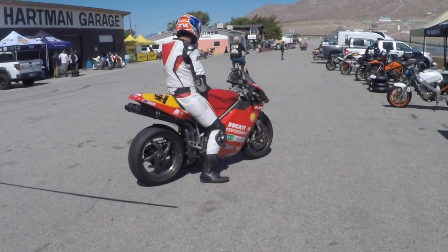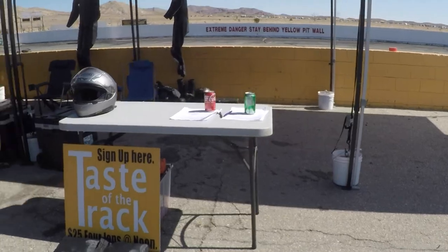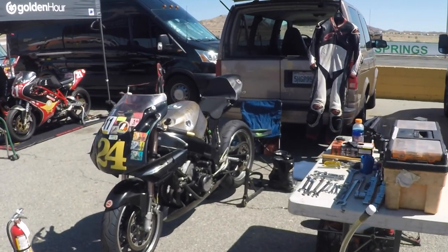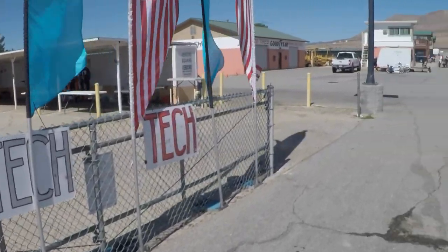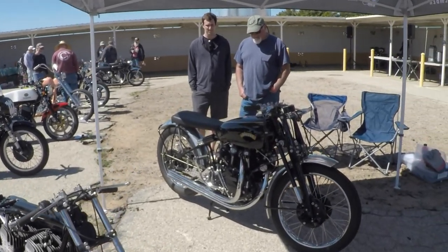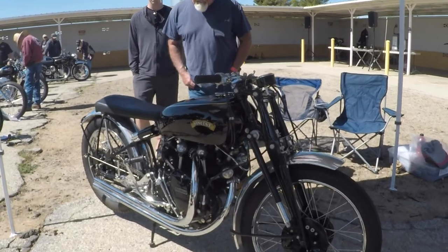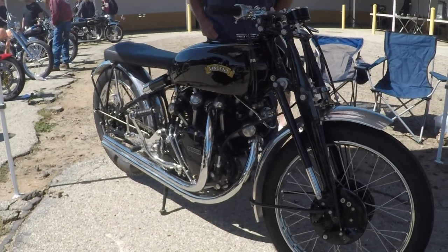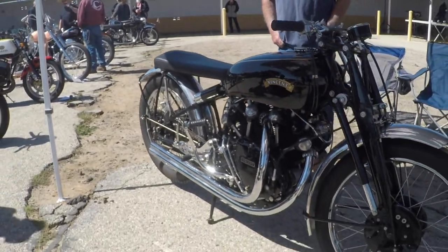And if you didn't bring a bike, for $25, it's supposed to be classic bikes, but I'm almost curious. This little sectioned off area is specifically for tech inspection. That's what we got. That's a Vincent Black Shadow. That is insane. I don't know if I saw it go around the track, but it's in tech.